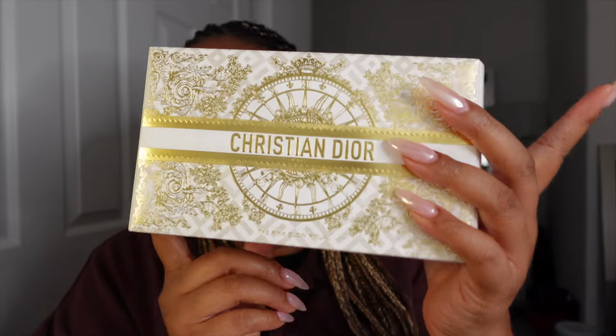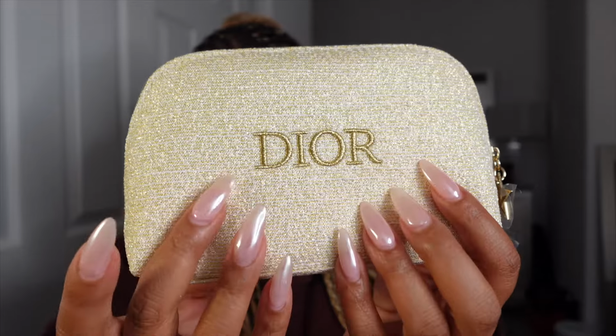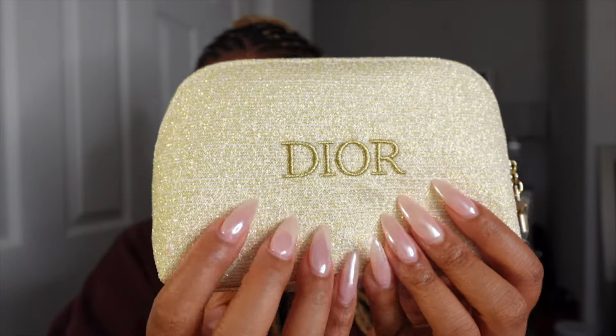Alrighty, so I also picked up this Christian Dior gift set. This is the Pink Glow Ritual. And if you know me, you know I love a pink moment, okay? The bag is not pink, however I wish it was. Anyway, the bag kind of matches my nails, but not really. This is so cute, honey. It looks so rich. So you open the little bag up and it comes with these two products.